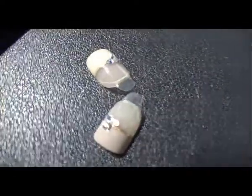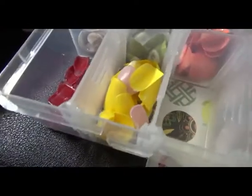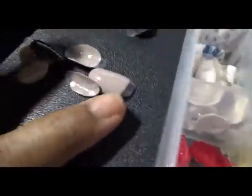So yeah. And these, these are cute too. I got glitter. We got a glitter one. Oh, I like these, y'all. These are so cute. Pretty. And I wore them too. And we got these. I like that color. I like that on my nail.